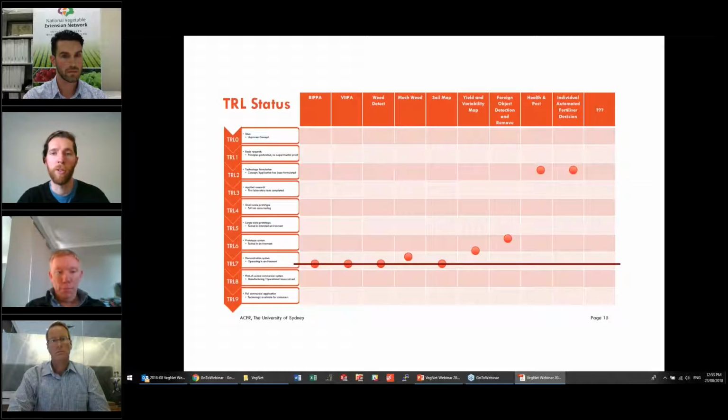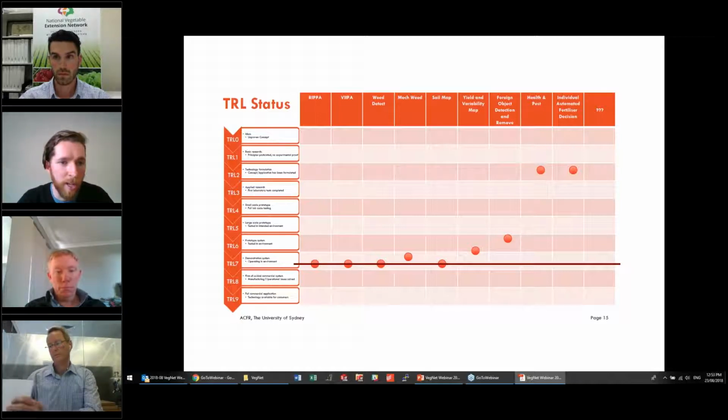Again, talking about what we're moving on to next. Here you can see this TRL status. TRL stands for technology readiness level. It might be really hard to see with the font, but at TRL 7, where a lot of the earlier items we've investigated are at, that means it's a demonstration system operating in the environment. That's where we've gone out and demonstrated it on commercial farms across Australia, like I mentioned earlier.